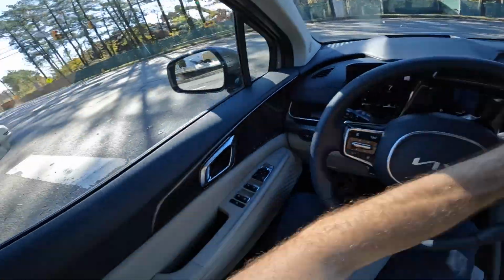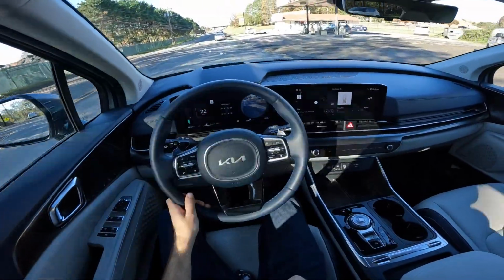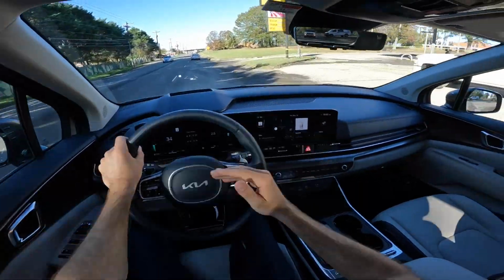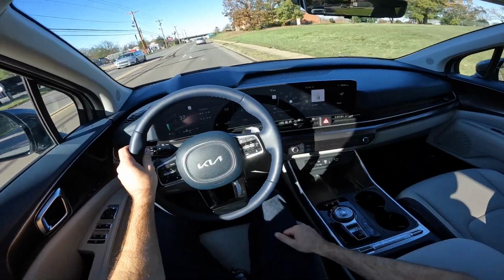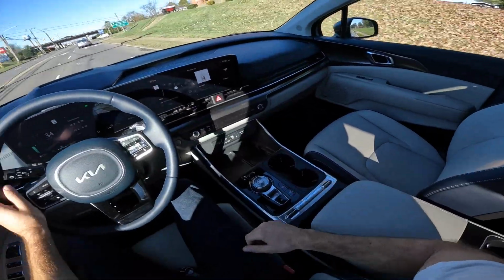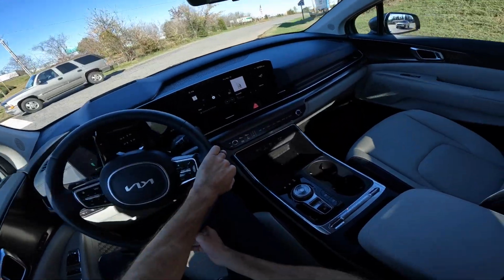And this is like what I mentioned earlier. We have that camera system so you can see your blind spots or you can see a curb or something on both sides. So that just gives you the added visibility with that 360 camera, which might be something that you are drawn to. But we have a large curved screen here, so just different layouts and overall a little bit different.